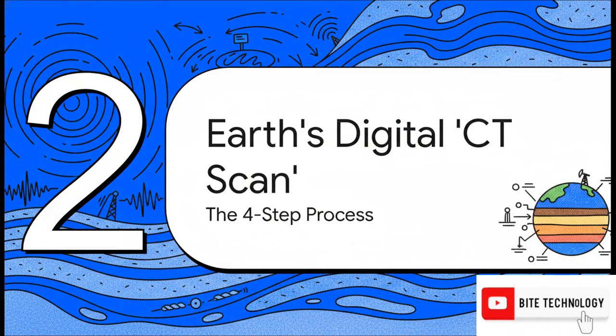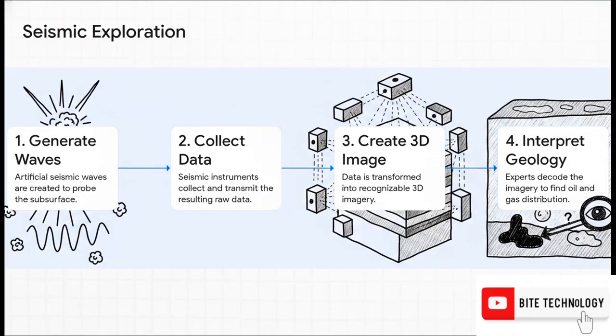Okay, so what does this CT scan for the Earth actually involve? Well, it's a pretty complex, multi-step process that takes raw sound waves and turns them into an incredibly detailed map of what's going on down there. You can really break it all down into 4 main steps. Step 1, you generate the waves. Simple enough. Step 2, you've got these super sensitive instruments on the surface collecting all the echoes. Step 3, powerful computers get to work, crunching all that raw data to build a 3D image. And then the final, and maybe most important step, geologists have to actually interpret that image to figure out where the good stuff, the oil and gas, might be hiding.